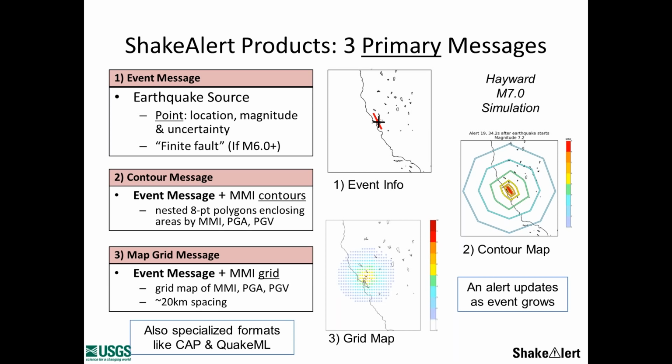And then added recently to our version 2.0 of the system just a little over a month ago, we now have two different ground motion products. One is a contour message shown on the far right-hand side, those 8-sided polygons that encapsulate MMI levels that we estimate are going to result from this particular earthquake.